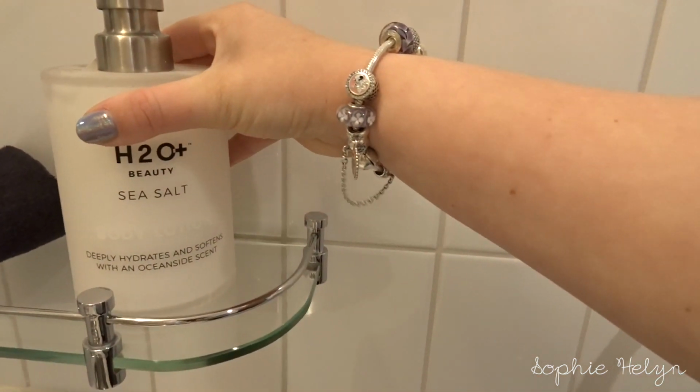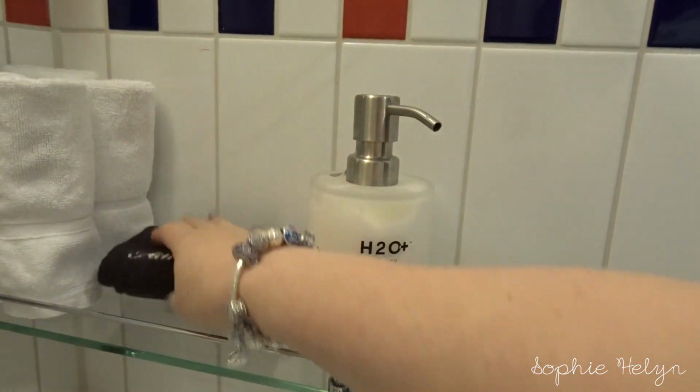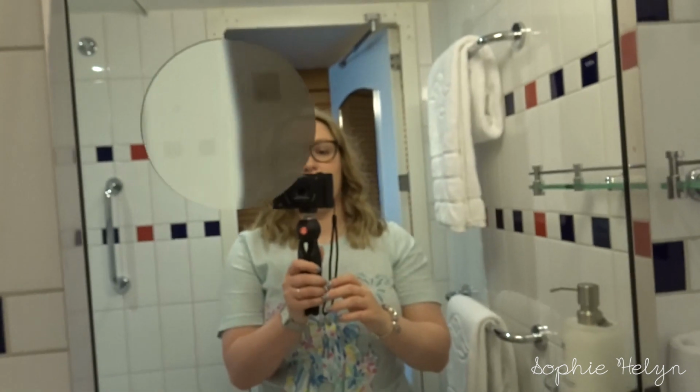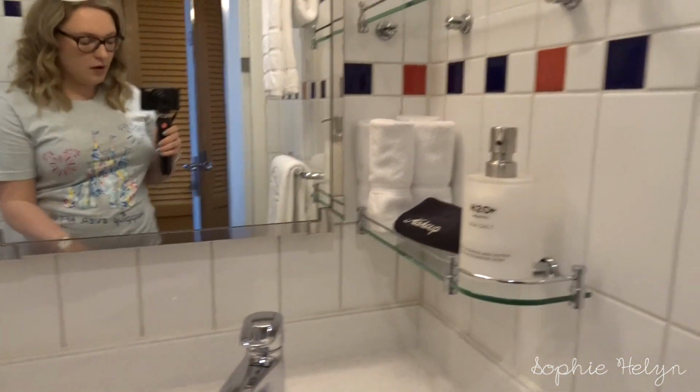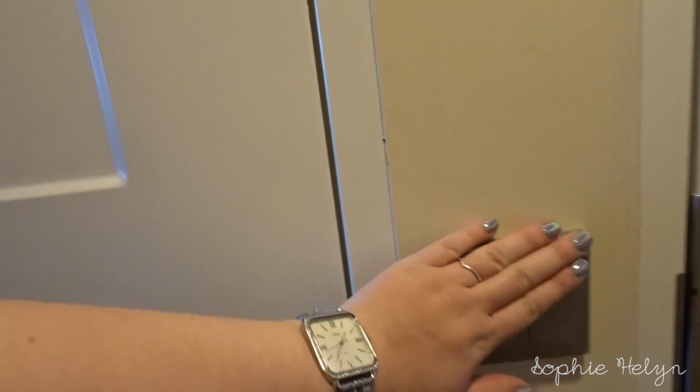What else have we got here? Body lotion. What's this? A little makeup towel. That's very cute. Oh, that is a nice built-in mirror, good for doing your makeup with. And yeah, so far it looks very nice and clean. And you have also got the wash line aspect up here, so if you're hanging up bathing suits and things like that. So let's get on to the main room.